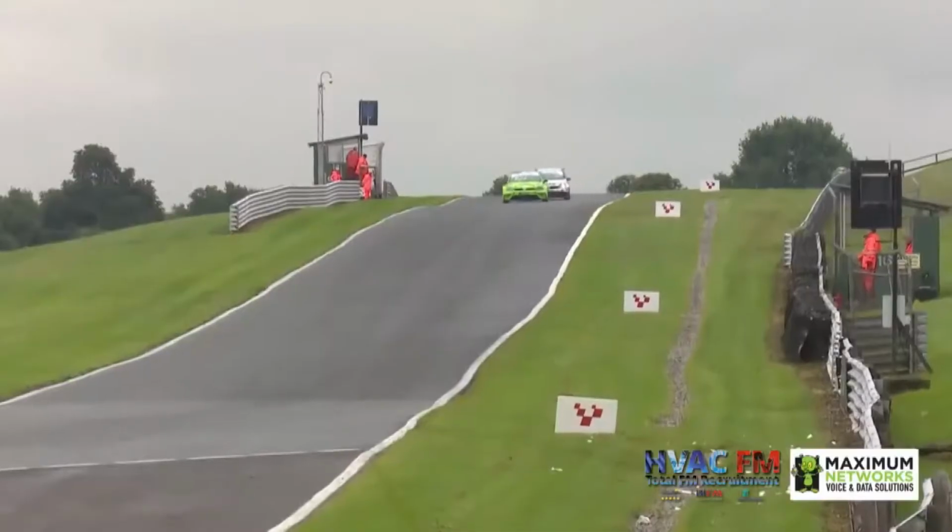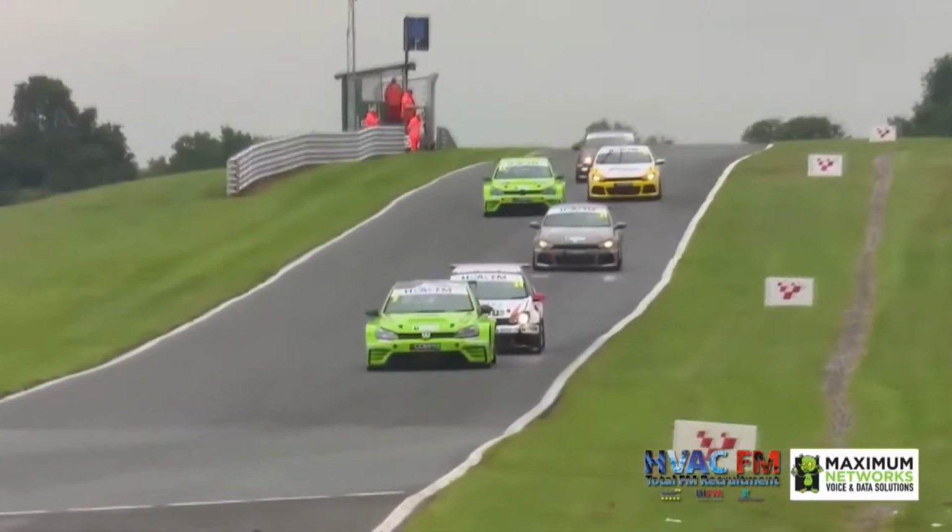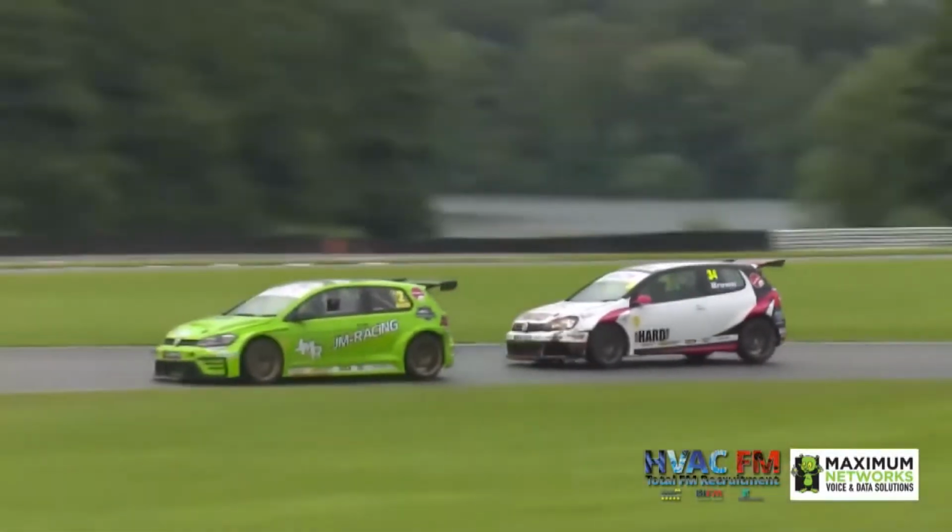Front of the field, by the way, in the TCT element of the race, I feel obliged to tell you that the gap is now coming down. For the first time this race, Henry Neal is quicker than Lewis Kent. It's still 3 seconds though, so we'll stick with this battle for now, because there's about 3 inches between the top 2 drivers in the VW Racing Cup, if that.